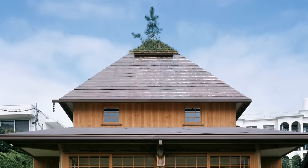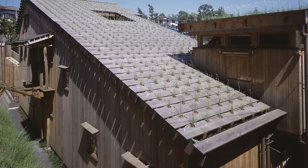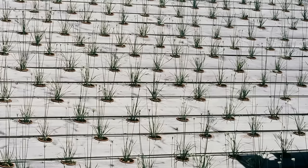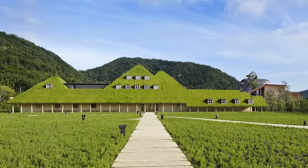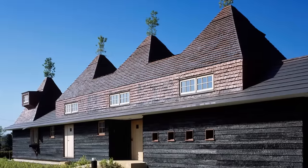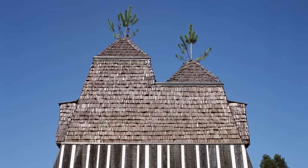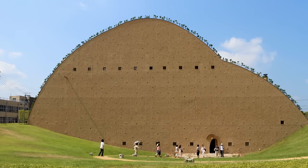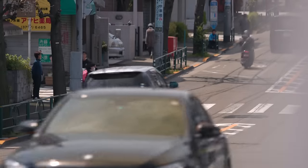Dandelion House was the first in a series of buildings sprouting all manner of plant life. Leeks, grass, even trees. With these buildings, Fujimori hoped to bring nature back into Japanese homes.